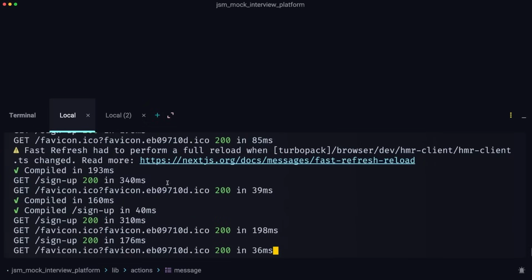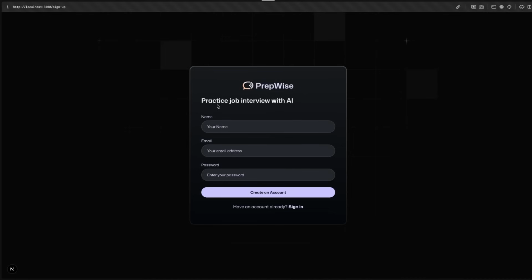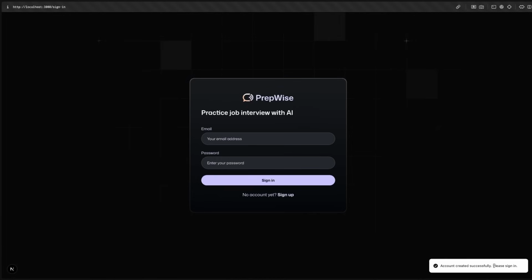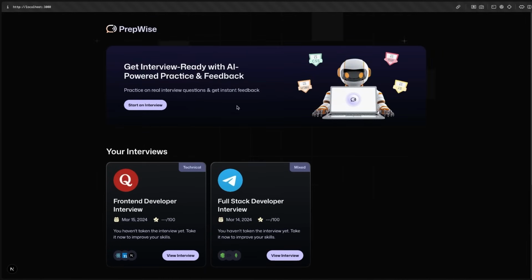So now make sure to reload your application by pressing Command C to stop it from running and then npm run dev to rerun it. And if you head into your browser, enter your name, email, contact@jsmastery.pro, and the password. Let's see what happens. I'll create an account and we get the account created successfully. Please sign in. We can also now sign in by using the same email and password combination. So if I give that a shot, it says signed in successfully and we have been redirected to the homepage.